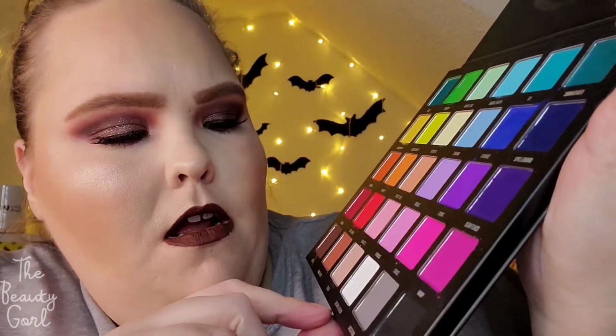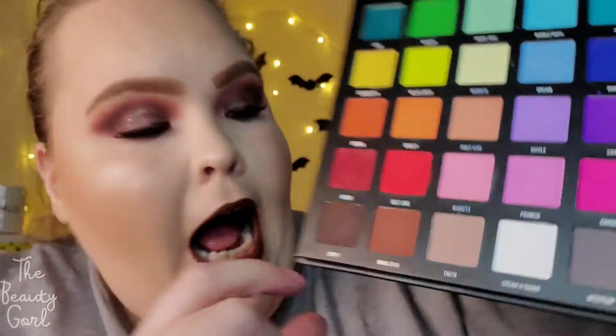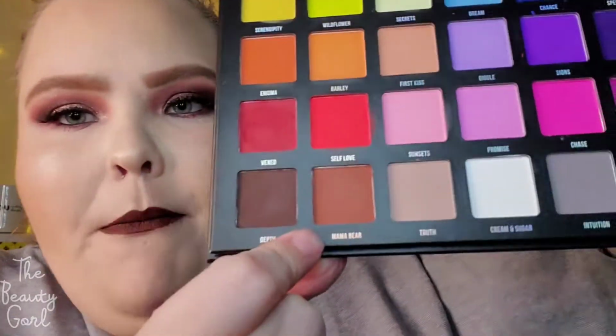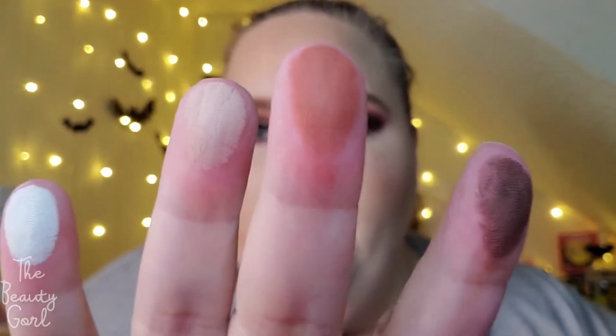Alrighty, and the last row we have is Depth, Mama Bear, Truth, Cream and Sugar, Intuition, and Nevermore. I did use Truth as my transition shade. I put Mama Bear down in the crease, and then I used Depth on my outer corner. All right, that is what they look like. This is Depth, Mama Bear, Truth, and Cream and Sugar.